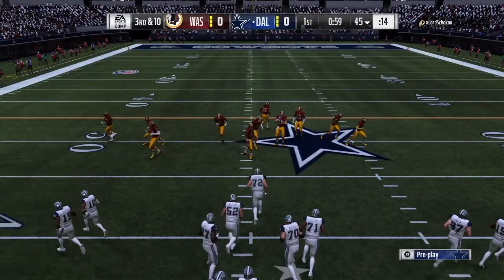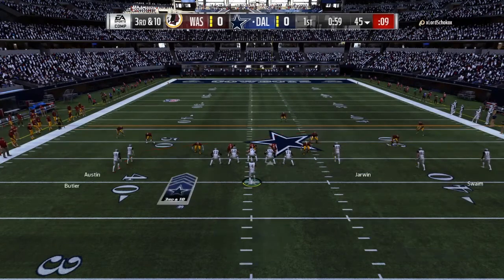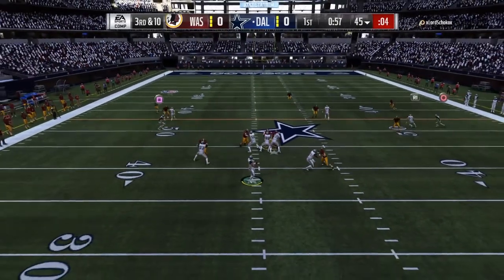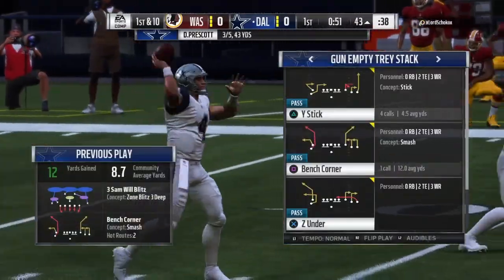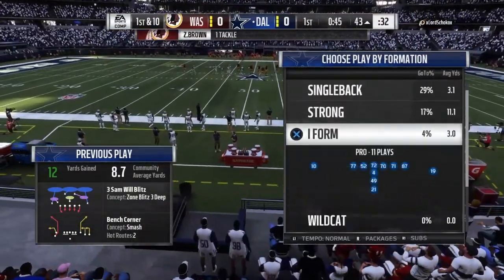So back-to-back incompletions, and that has him staring at a third and 10. Here we go. All right, Prescott yet again. Gets it to Bryce Butler, complete. And taking it across midfield and inside the 45. First catch for him. It's good for a dozen and a first down.